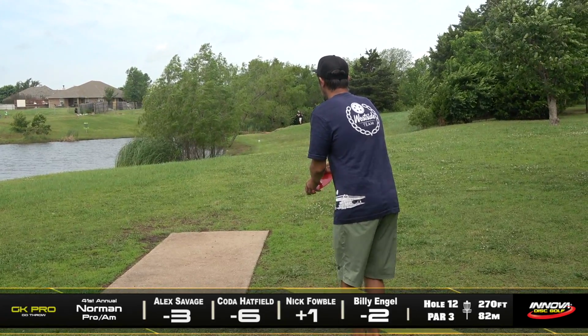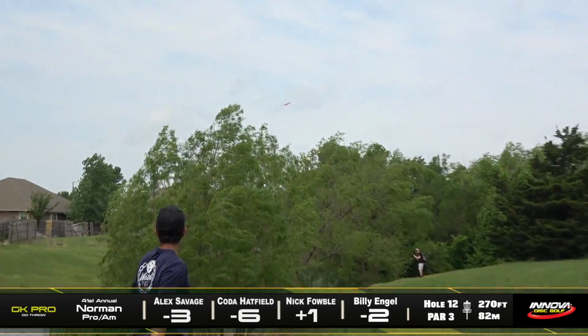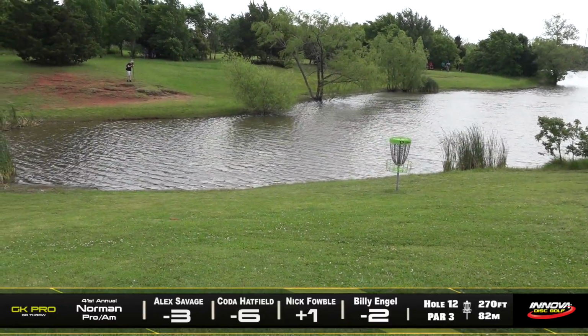So yeah, I may or may not, but definitely did throw a forehand roller on accident right in the middle of this pond. I witnessed that. That was not fun to watch.